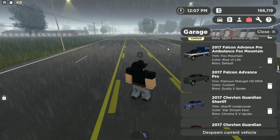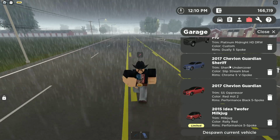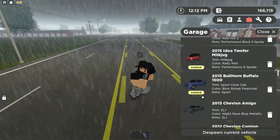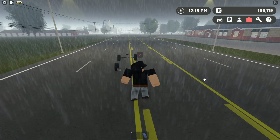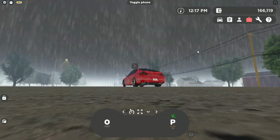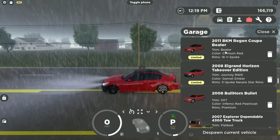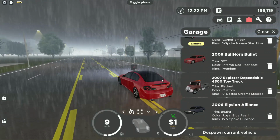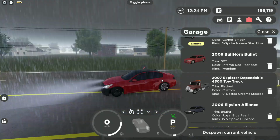So they've added a Fox Mountain ambulance. They added a Chevy Caprice, I'm going to say. I bought both Caprices. This is from a couple updates ago. They added this, which is basically a rip-off of, I made it look like my BMW. So, they've added this crappy Infiniti, which I find funny.